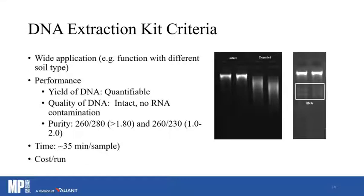At the same time, end users will also use the wavelength of 260 and also wavelength of 230 as a ratio to further quantify the purity in terms of a numerical value. So the range should be higher than 1. In fact, if you can go beyond 2, it will definitely help to reflect that the sample is pure. At the same time, you do not want to spend a lot of time to extract a sample. So if possible, we try to keep it to 35 minutes, or in fact faster if you can do it, in terms of handling and also your familiarity with your kit, then I think the time can be reduced. And one thing, practically speaking, we also want to keep the cost low per run, per sample, to make economical sense for your study.